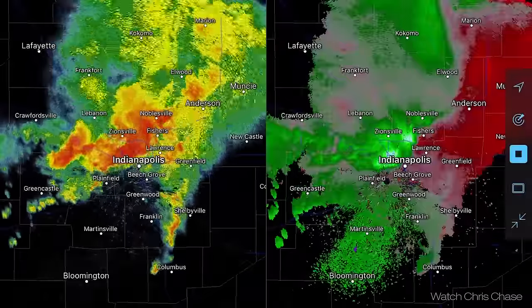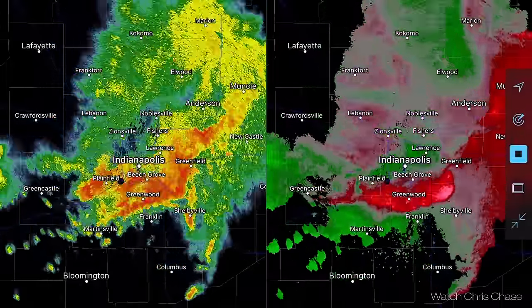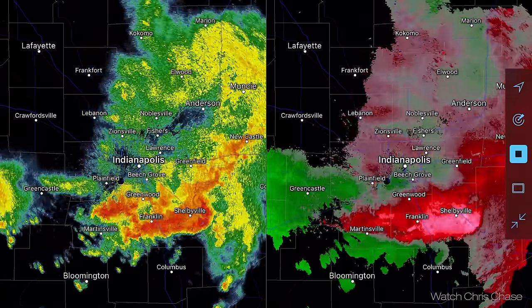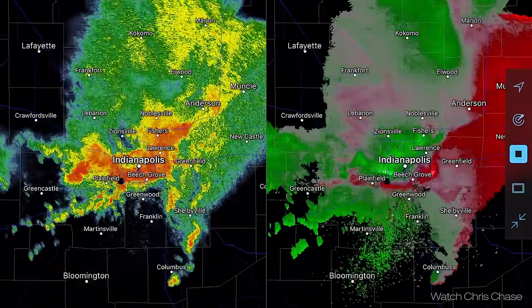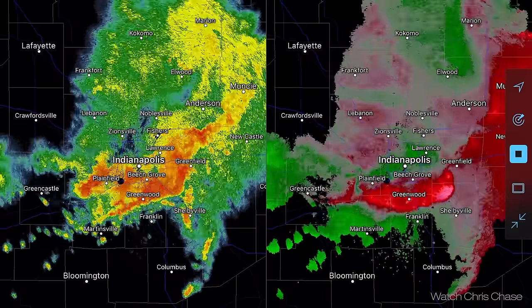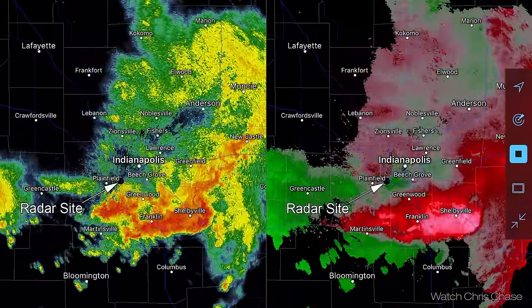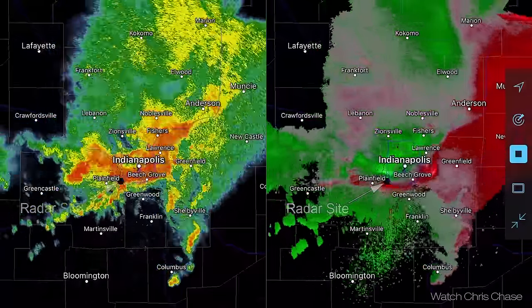Take a look at this radar loop from a severe thunderstorm earlier this year in Indianapolis. The reflectivity image on the left shows some decently heavy rain, but look at that gust front on the velocity side. Look at the bright colors at the front, indicating very strong winds along the leading edge. And notice how it changes from green to red as it passes the radar site, because it was moving toward the radar, but once it passes, it moves away, so the colors change.